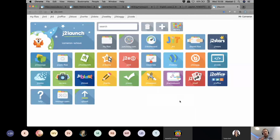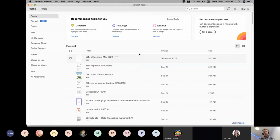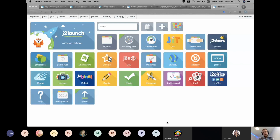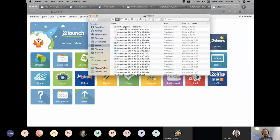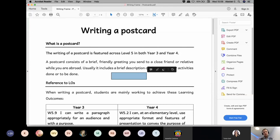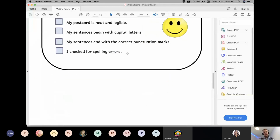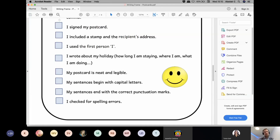Okay, the simple thing is, if I have a PDF, let me just open up the writing frame for postcards, for example. Just wait for that to open. So that's the Acrobat Reader opening that. I'm opening that in my own computer. I'm not opening this in J2E yet. That's just showing the Adobe Acrobat document that I've got with all of the details on it.